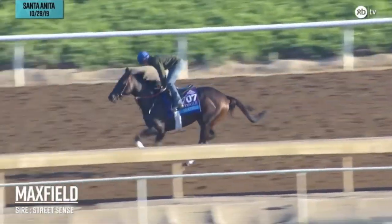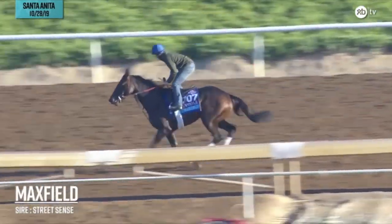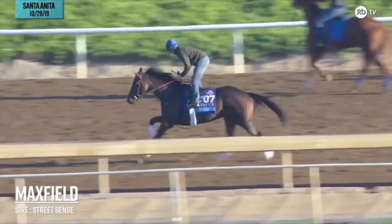We'll have a Formulator Fact from the Distaff coming up, but we'll start with today's news. A couple of bad breaks. Unfortunately, Maxfield, one of the top contenders in the Juvenile, is out with a foot problem. He came up lame in the right front today. Brendan Walsh said, you've got to think of the horse instead of the emotions. And it's unfortunate. He was the Breeders' Futurity winner at Keeneland, and I thought he had an excellent shot in this race.